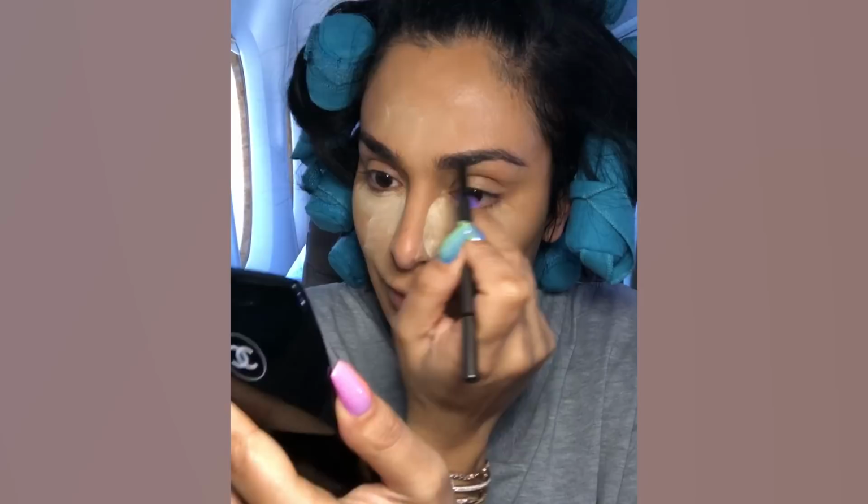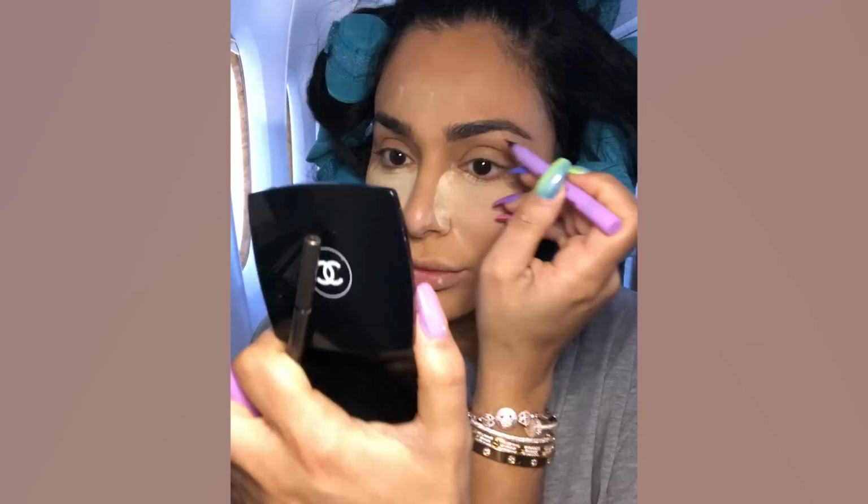I'm using the L'Oreal Brow Pencil, and now I'm using the Lime Crime Liquid Pencil just to add some hairs and add a little depth and trying to keep it as steady as possible with the turbulence. I don't know what happened. We were hitting some pockets of air.